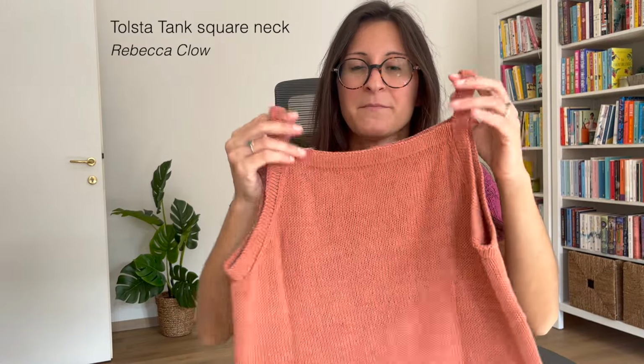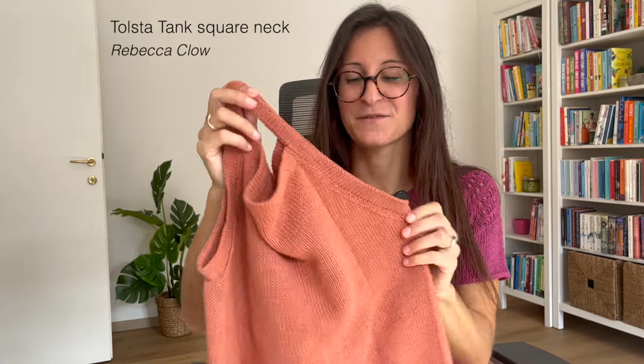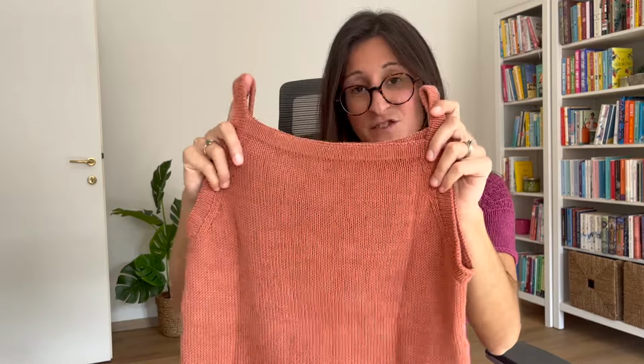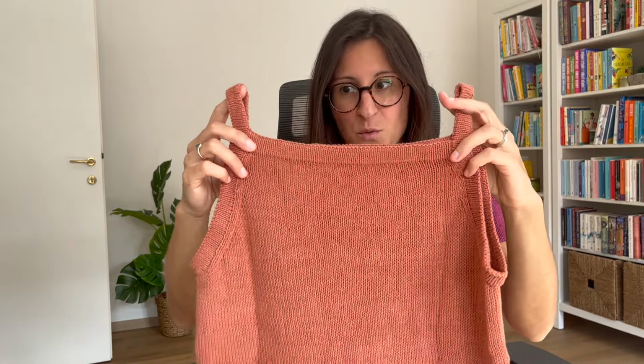I also have another finished summer top, and that's the Tolsta Kami. Is it Tolsta Tank? Tolsta Tank. There you go. The pattern is from Rebecca, who's the Crea Bea, and the version of the Tolsta Tank that I've chosen is the square neck. The Tolsta Tank pattern comes with 3 versions, and this is one of the 3.